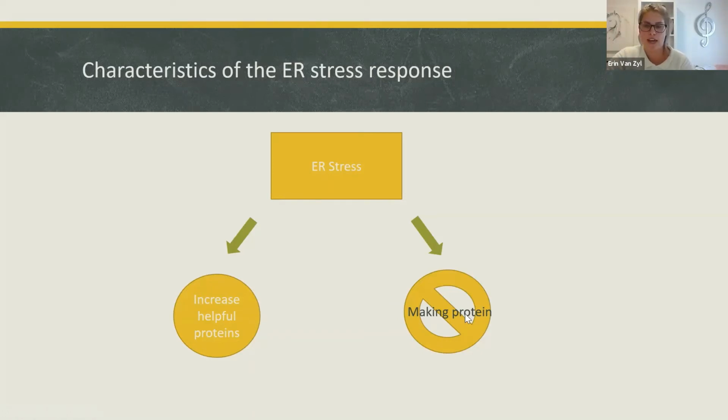First, you turn off the tap, and second, you go grab some towels and a mop. In this situation, the towels and the mop are the increase in helpful proteins. These things help alleviate the stress that the cell and the person who overflowed the sink are feeling. Turning off the sink, to not continue to add to the water overflow, is the equivalent of stopping protein production. Since the endoplasmic reticulum is the site of protein production, it should not continue to form proteins when it's not working properly.